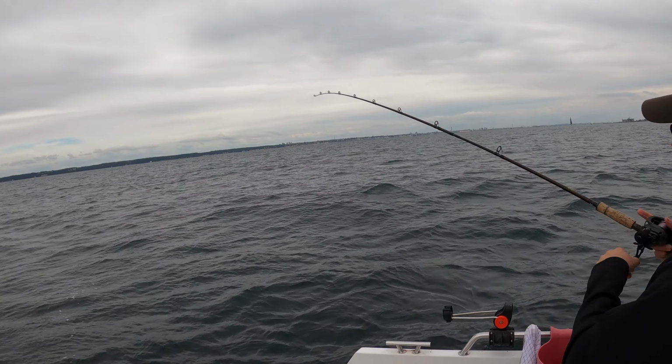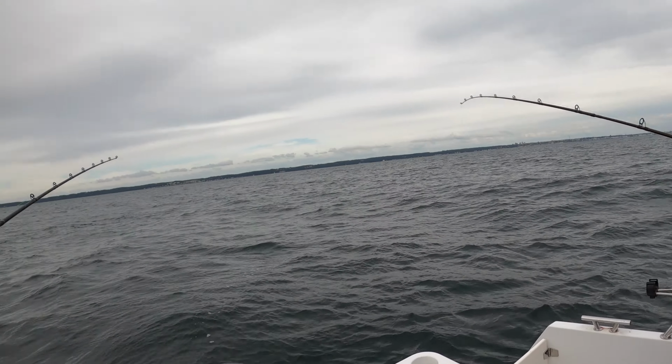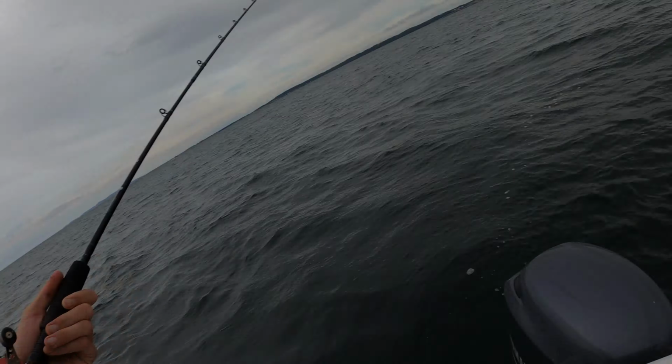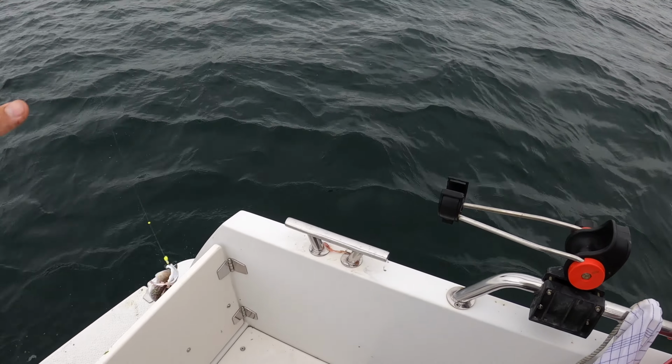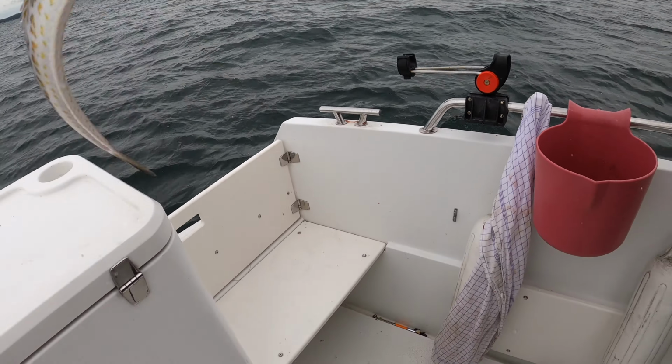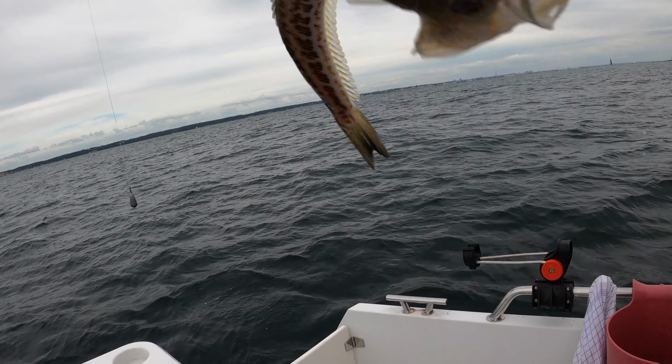All right, we got fish number two. Let's see what we got here. Hopefully it's the right kind. I don't know. We'll see. Bring that in. We need that. Hey, buddy. Look at that. Now, these things are super venomous. You touch that spine and you're going to have a bad day.